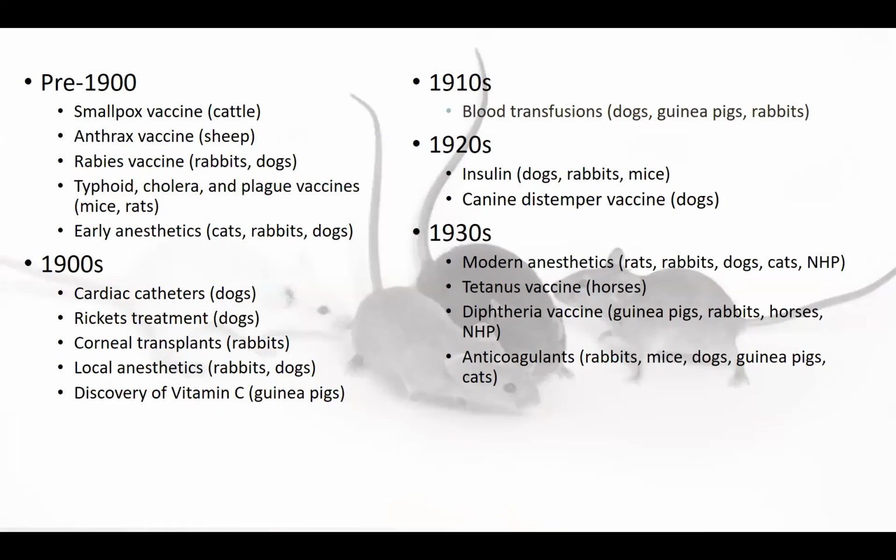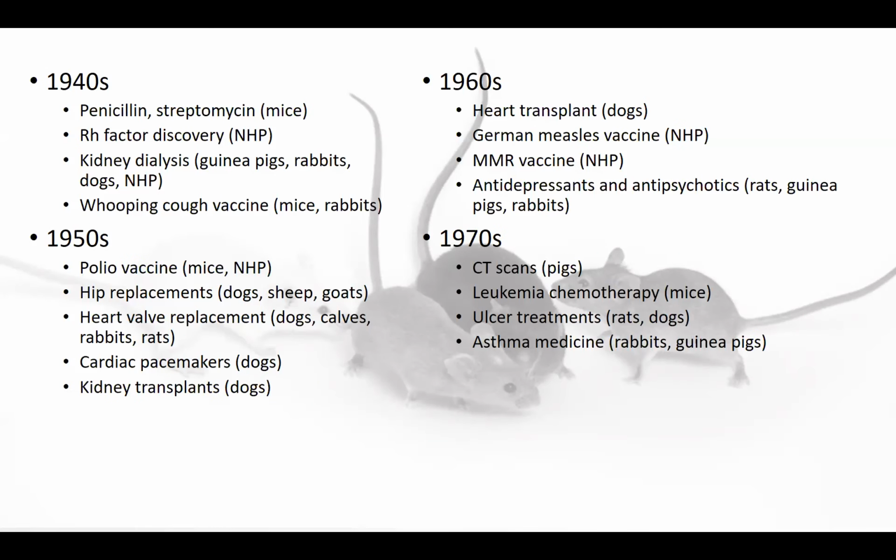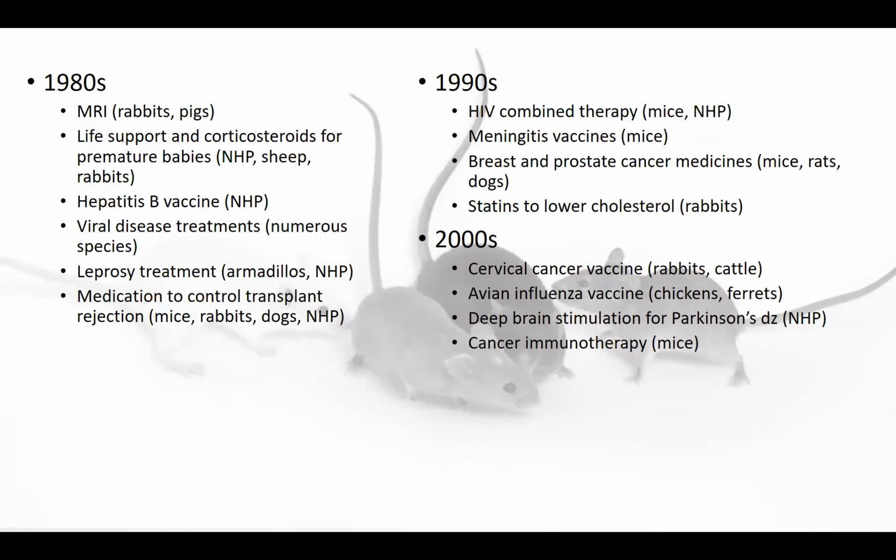These next 3 slides show some of the most important scientific discoveries of the past century and the animal models that were utilized for those experiments. These include all of our vaccines for animals and humans, organ transplant procedures, imaging modalities such as CT, MRI, treatments for a wide host of diseases, including kidney disease, cancer, asthma, diabetes, Parkinson's disease, HIV, the list goes on and on.